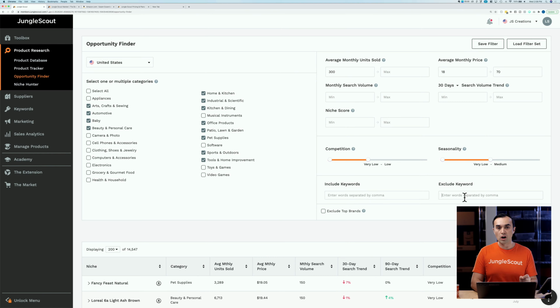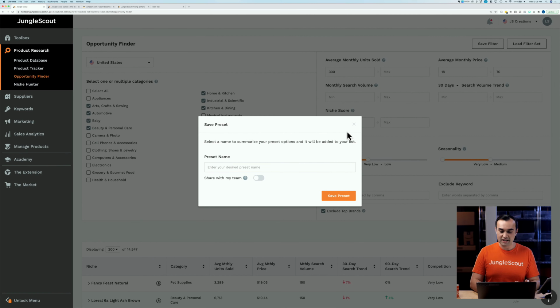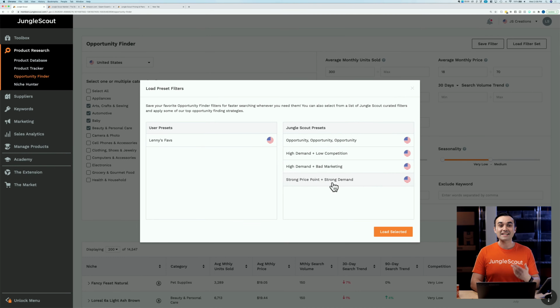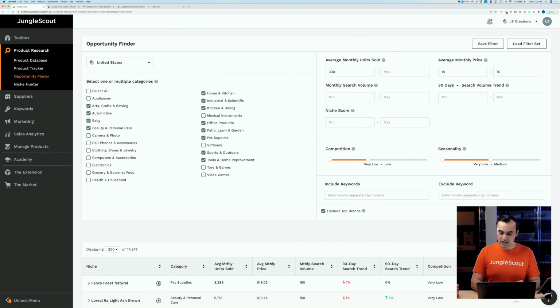Next to that, you've got the option of excluding keywords. This is really helpful, for instance, if you want to eliminate COVID products, hand sanitizer, that sort of thing. Okay, in this example, I'm gonna leave those open. You've got the option of excluding top brands like Nike, Apple, etc. if you choose. Then if you create a filter set here that you really like, you've got the option of hitting Save Filter so that you can come back and reload these filters later on. Or if you've got no idea where to start, you can always come up to Load Filter Set, and we've got a few presets here to get you started. So once you've done that, hit Search.